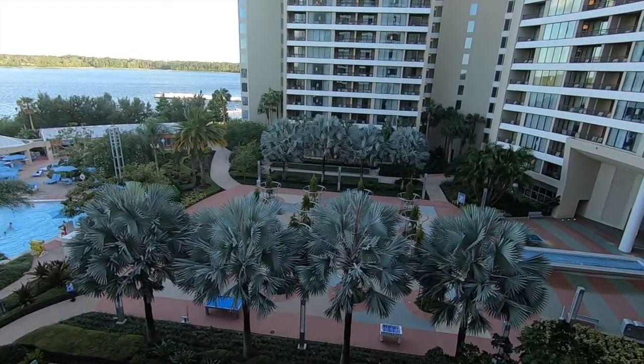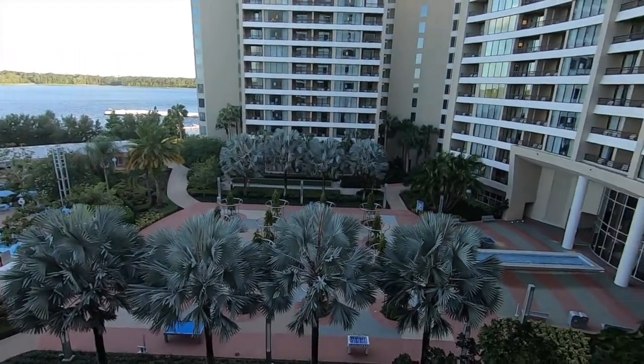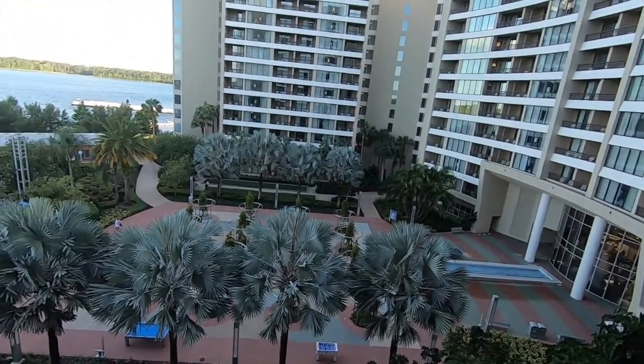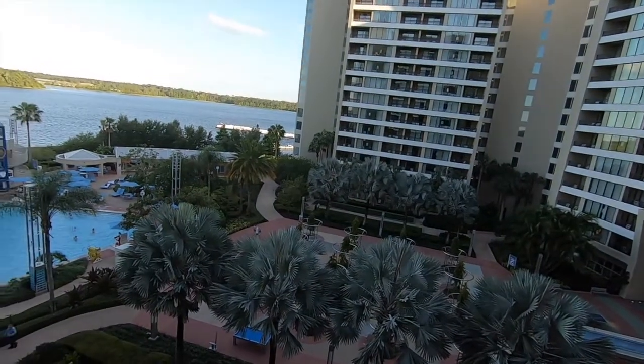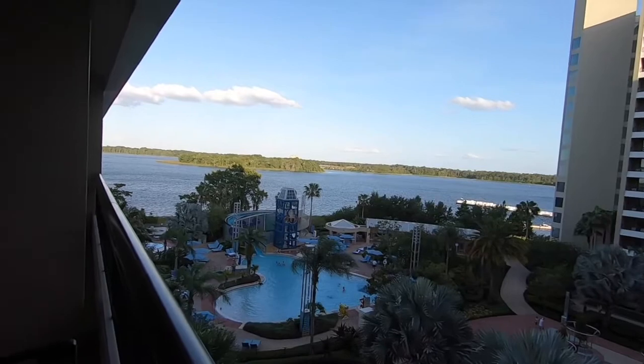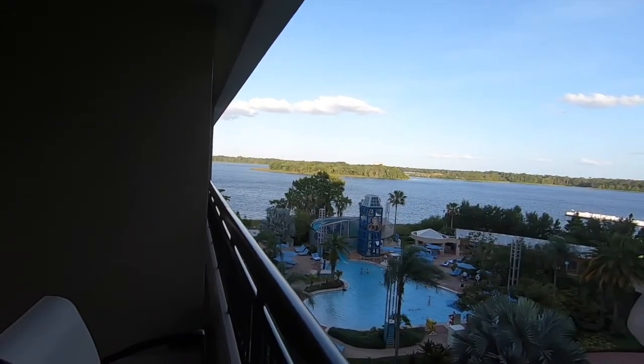Right. So very nice. I do like the fountain over here too. Very pretty. And I mean, you can never complain when you have palm trees outside your room either. So, but yeah, very cool view. Very nice balcony. So that will do it for a little room tour.